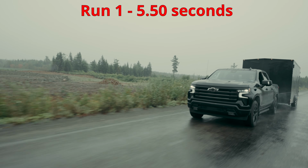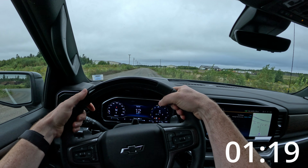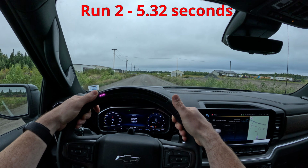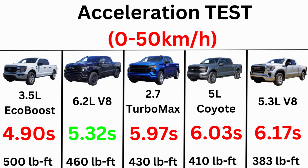Bam. Take two, 3, 2, 1, to the floor. Ooh, a little wheel skip there. Not bad, not bad. Well, that EcoBoost is certainly quick. I thought maybe with the naturally aspirated torque, not having to wait for a turbo to spool up, we might be able to take it, but I guess not. Once again, very interesting. The torque figures line up perfectly with how fast a truck pulls off the line, which I guess ultimately does make sense.